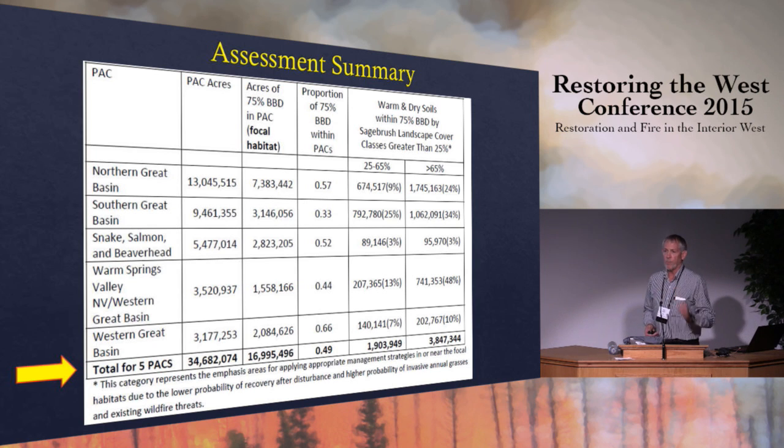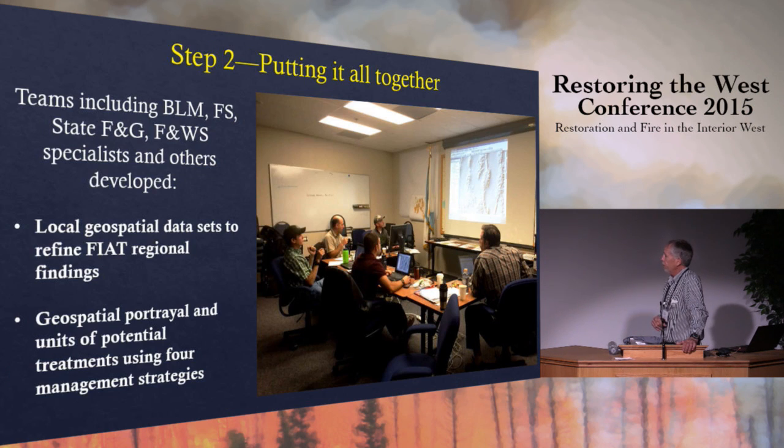So that was kind of step one. We've narrowed it down and identified these priority areas. And to me, the important part was in the step two process. We had teams, and I think we had well over 100 meetings like this, some done remotely, some face-to-face across the Great Basin, bringing in the wildlife specialists, the state wildlife specialists, BLM, and others, and now fine-tuning. Do we have better geospatial information than this landscape level?